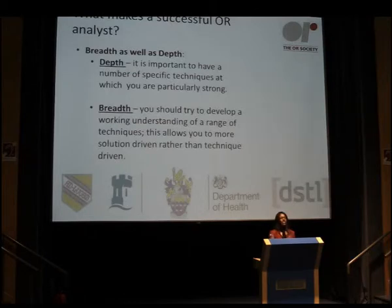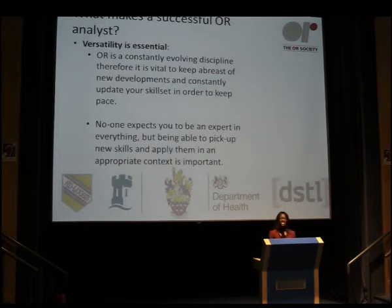So I think breadth as well as depth, if you can find that balance between the 2, is really important as well. Lastly, versatility is essential.